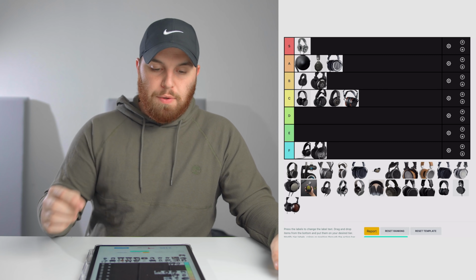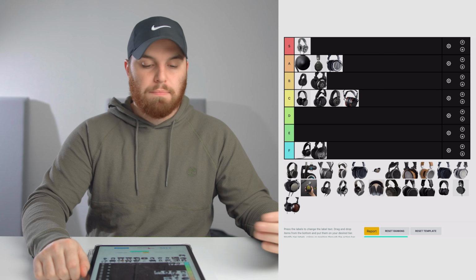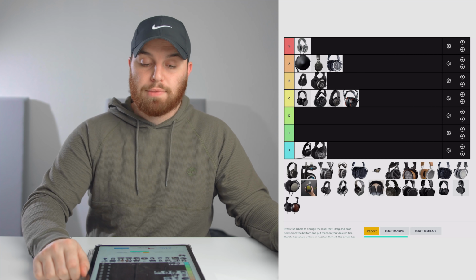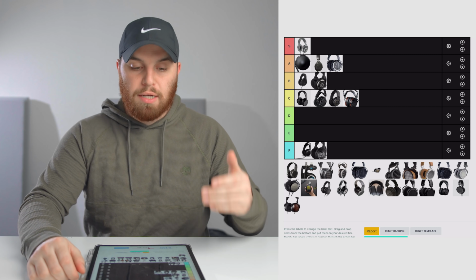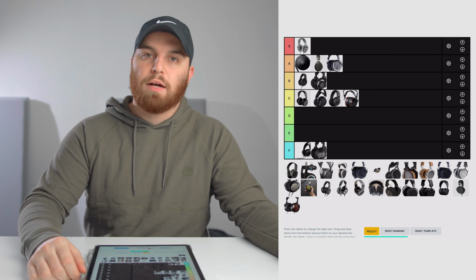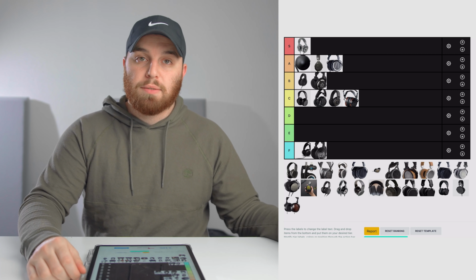LCD4 is very good, probably the best bass response of any, or close to any planar I think I've ever heard. It's quite up there in terms of cost. It costs a lot, but you get a lot for what you pay, I think. And it really does hold true as one of the flagships of Audeze.